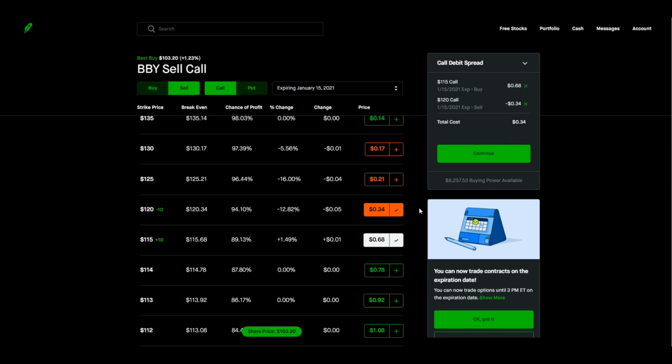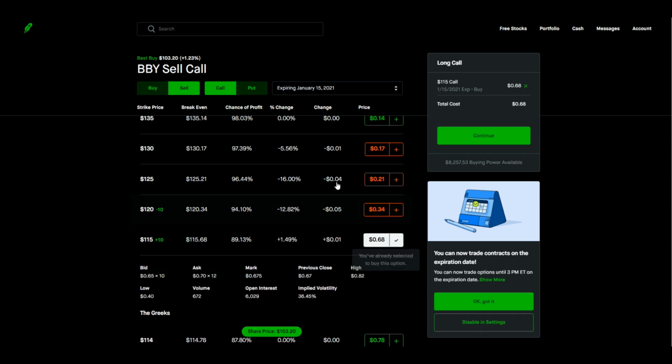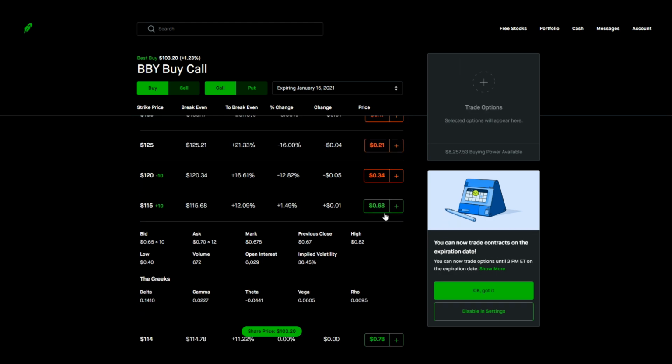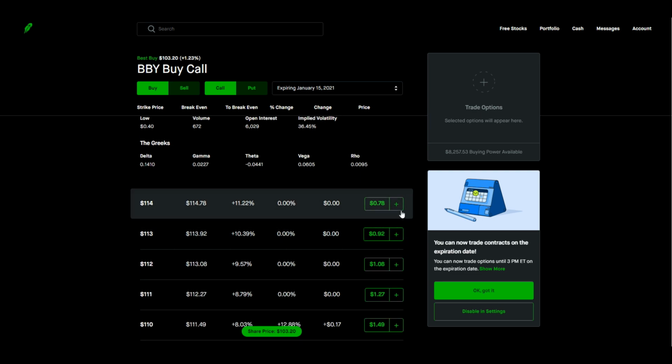And I definitely want to average down a little bit more because I think this stock has a lot of potential. It has definitely a nice bullish run coming up to it. If you guys do not want to do the debit call spread like I do, you can always just do a regular call option. That's always fine. Where do I think you should start buying? Anywhere around 114 looks pretty decent to me.